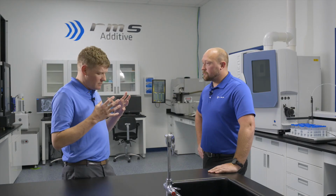I know that the main reason for establishing this lab was to support the additive manufacturing group. Do you use it for any other activities? So we also use it to support not only additive manufacturing, but the other RMS divisions inside this building, as well as the Cretex Medical family as a whole. So we do foreign material identification, failure analysis, as well as other things that the other groups need to help support their manufacturing needs.